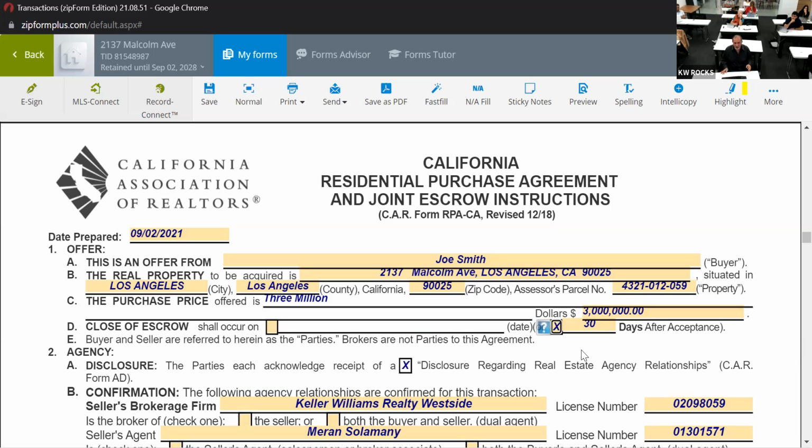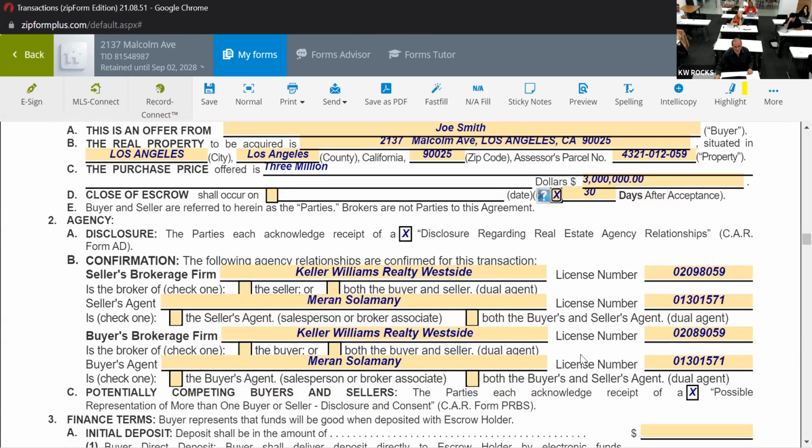So whenever you're writing an offer, most people will go with the 30 days. So my recommendation is when you're creating a template, put 30 days there. Also, when you're doing your template, don't put anything for the seller's brokerage firm. Just on your template, put your information. So whenever you're trying to use your template, all your information is already there.